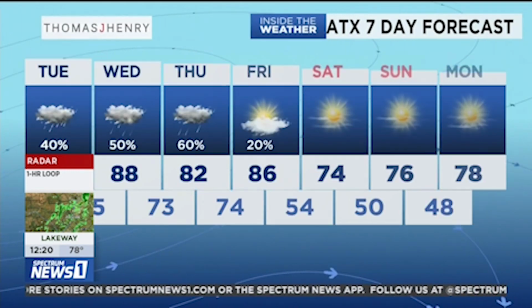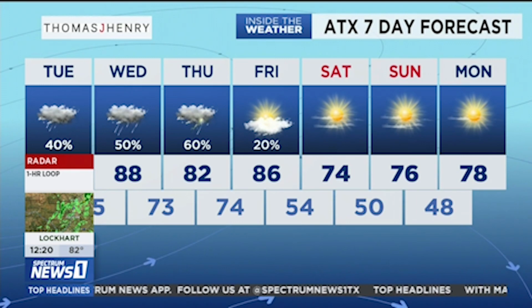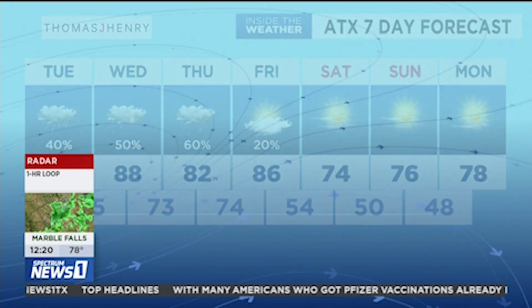Here's a look at your 7-day forecast. You can see temperatures even in the morning, very nice all the way through the weekend. We're expecting highs in the 70s, morning lows in the 40s and 50s, and that carries into early next week as well.